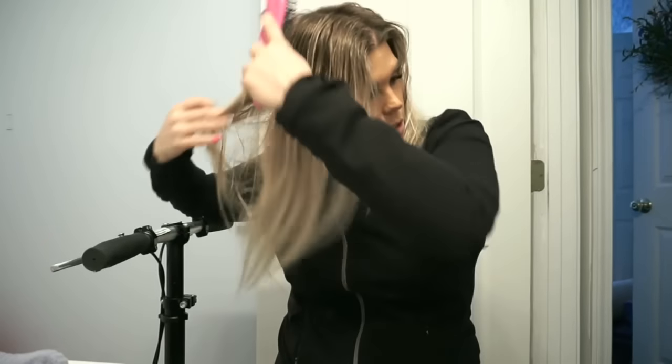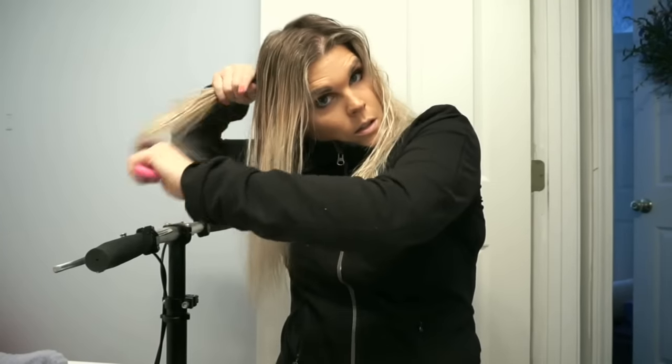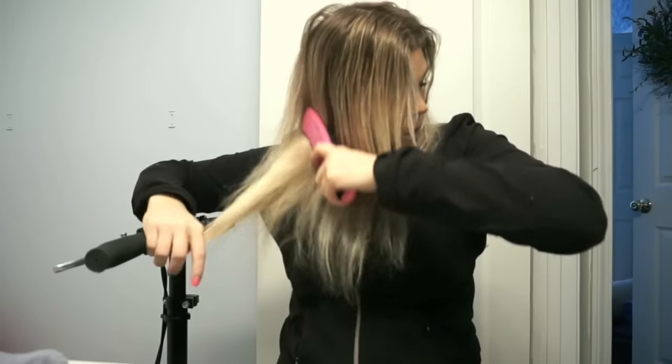I'm pretty convinced that switching to some of the Living Proof products that I've been using has changed my hair for the better. My hair is so manageable and super soft. I mean, for having bleach in my hair, it's pretty healthy. I'm definitely going to talk about it in my favorites video.